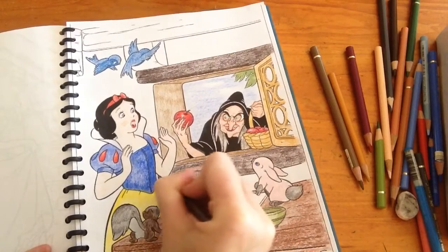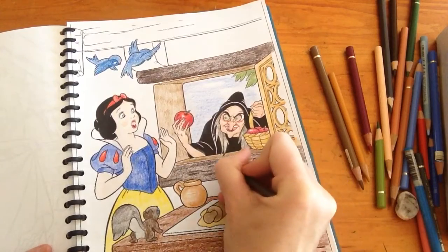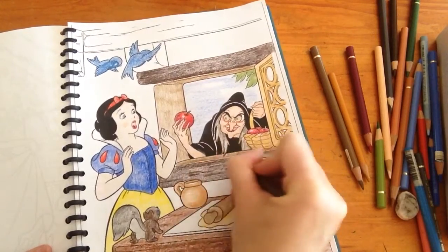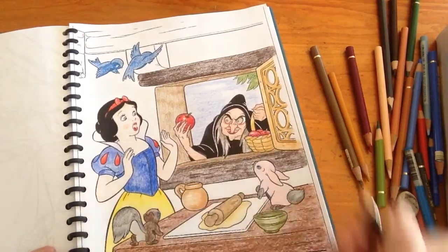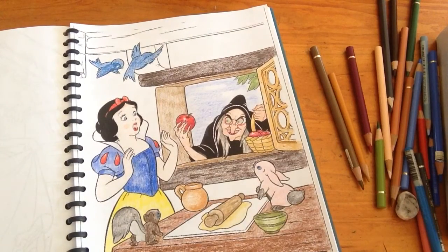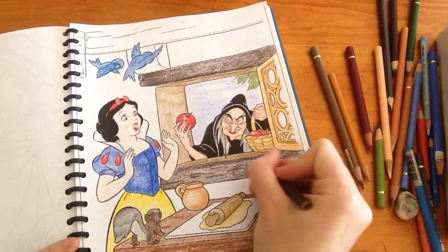I'm just putting a few dark lines in here to show that's wood. Yeah, so you know what I mean, like I'm trying to be a bit stricter on myself.